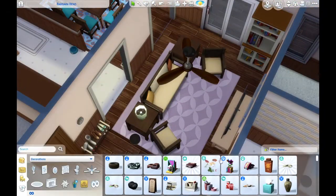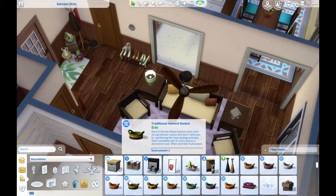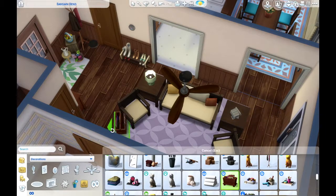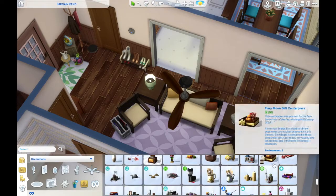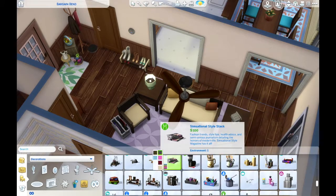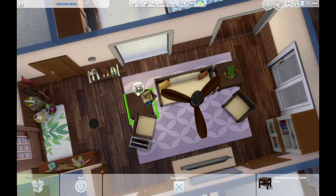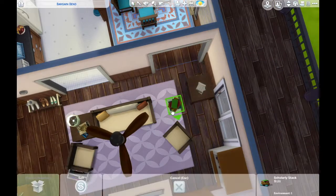And I think I'm about to move into the bathrooms. Oh no, I have to finish putting clutter on my tables, of course. I do the exact same thing where I put the clutter down so that it snaps onto the table, and then I move the table aside and place it where I want it to be without these grid spaces getting in my way. See? The exact same thing.